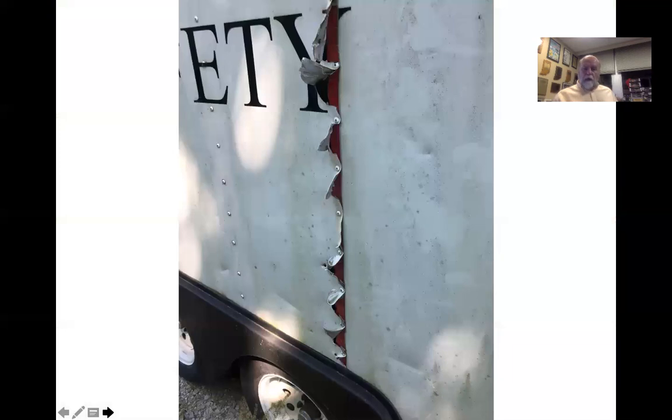Now, there are people that are pretty serious about trying to get into your trailers, and this is one that shows where they're trying to get in from the side.